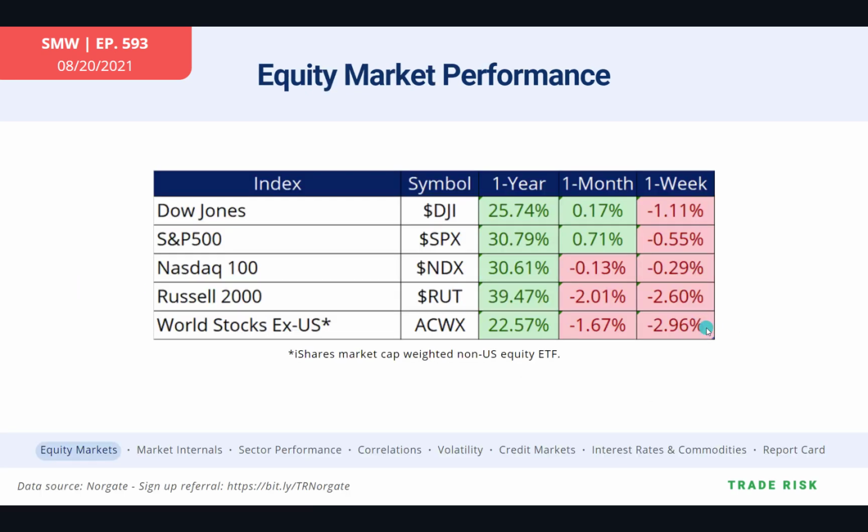First things first, let's take a look at performance on the week. So that's the right-hand column here. You can see that we were red across the board, and we had the Dow Jones and the Russell 2000 as the standout underperformers, mostly the Russell, down 2.6% this week. The Nasdaq was the best in the lead here on a relative basis. It was still down marginally on the week, 0.3%, and world stocks were under pressure as well here, down almost 3%, so very much in line with the Russell 2000 there.